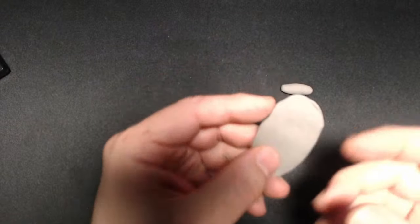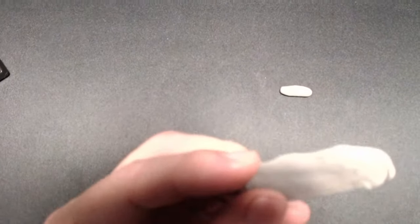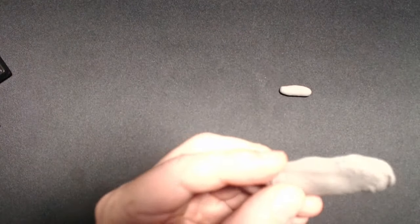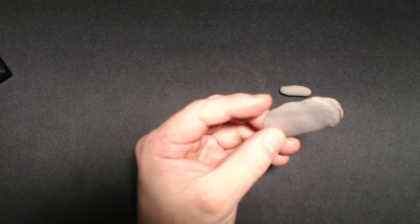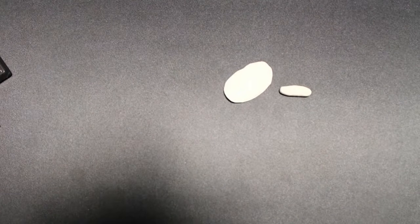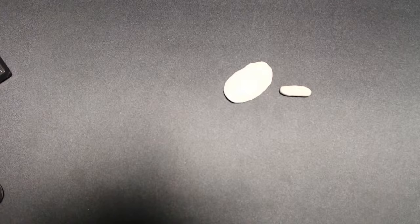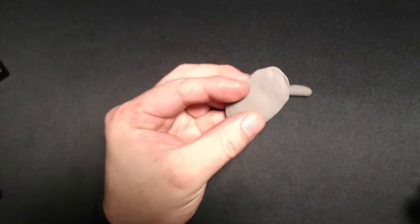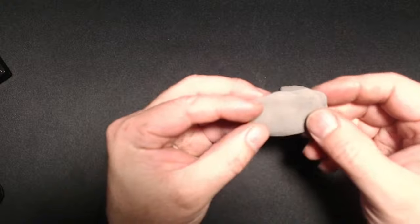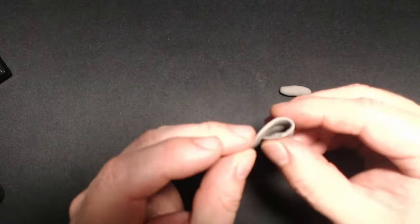get the light to work a little better. A little too harsh. Let me see if I can get the light in here. Look a little nicer. So you can roll it pretty thin. It doesn't break.